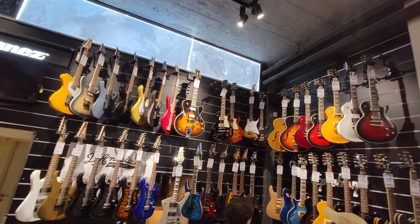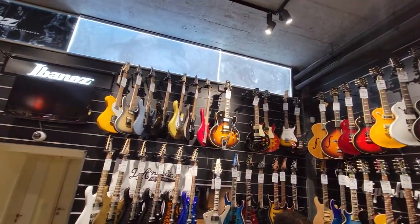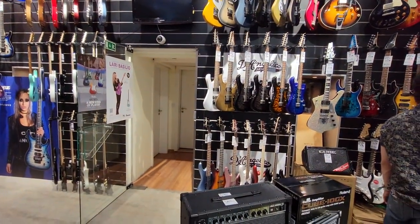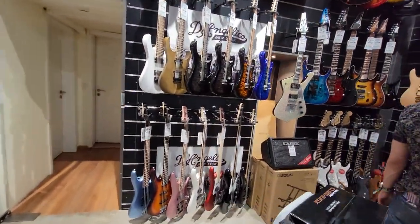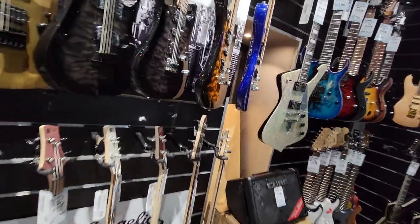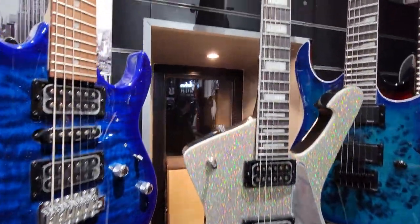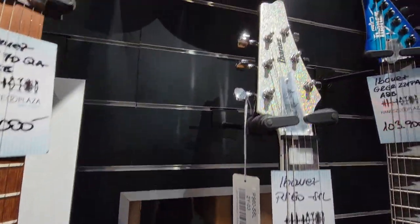quartz up at the top there. Those are nice. I have that quartz 7 string. Oh, look at that. There we go. We got a Paul Stanley-esque looking kind of thing here. Very cool. That's got Paul Stanley screaming.